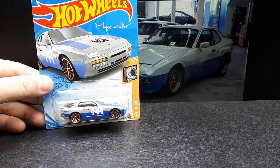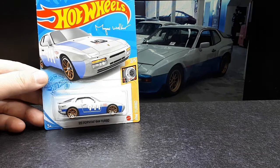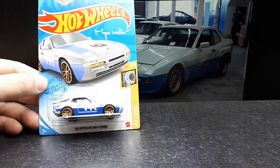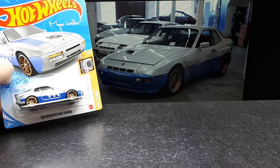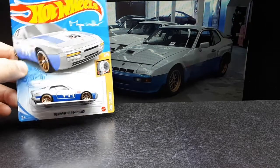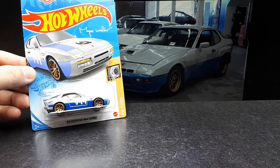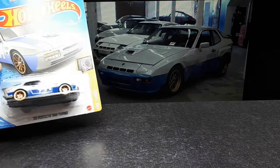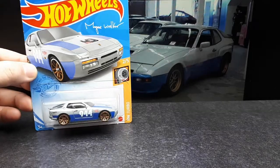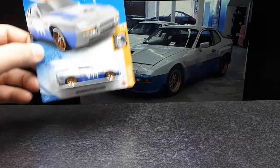But anyways, I saw one of these hanging on the toy store shelf there on the peg. It's a Magnus Walker one. He's this guy here in California. He has a collection of Porsches. He's a fashion designer, and so he lives fairly close to Mattel. And so I'm guessing it's pretty easy for him to collaborate with Mattel to make cars. So here we are.